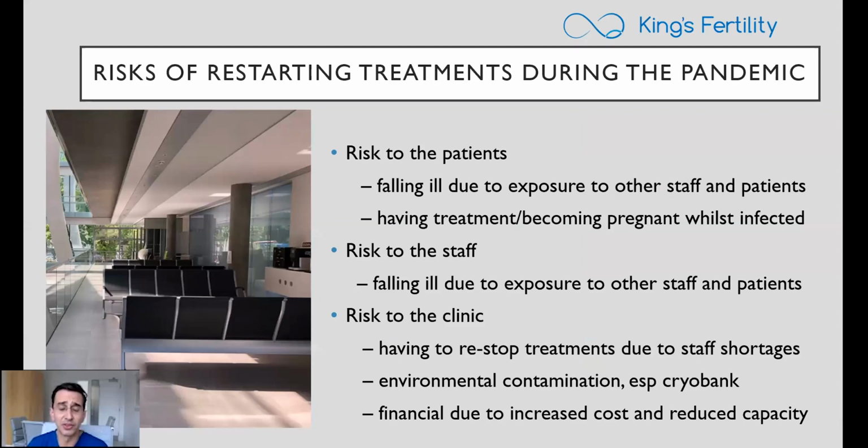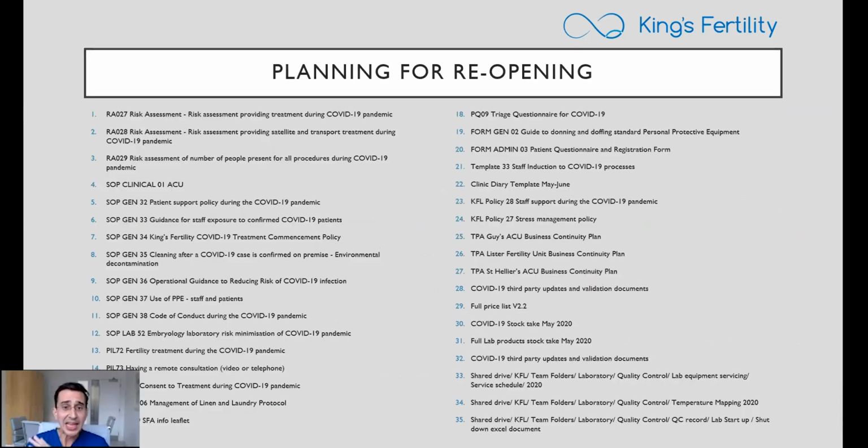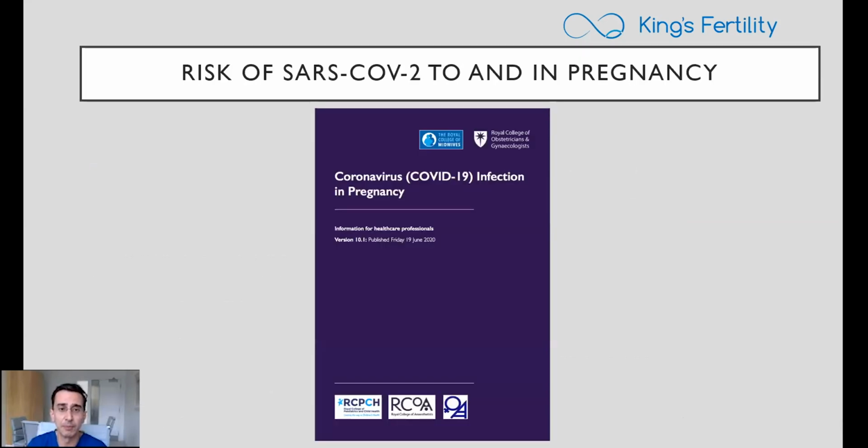And we talked about the risk. I'm not going to go into detail because I know that this is being recorded, so you can go back and look at the slides. But of course, there's the risk to the patients, to the staff, but also to the clinic. A lot of clinics, as we know in the UK, are not just NHS, they're also independent sector, so they also have the financial pressure that we have to look at, especially if your capacity goes down, and we're looking at people's jobs and livelihoods as well, let alone the patient, which is very important as well. You're not meant to read this, it's just to show you all the documents that we had to prepare in order to be able to reopen. So clearly a lot of work has happened, and I'm sure that pretty much all clinics have done the same.